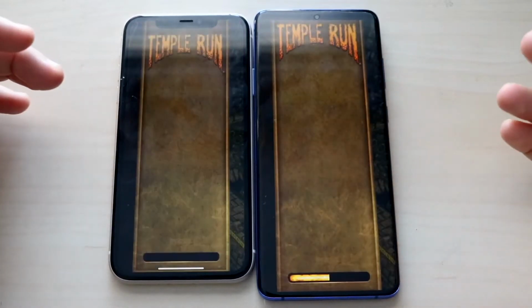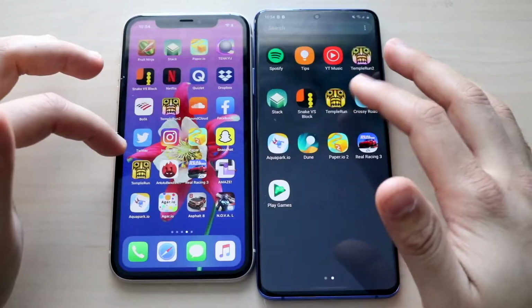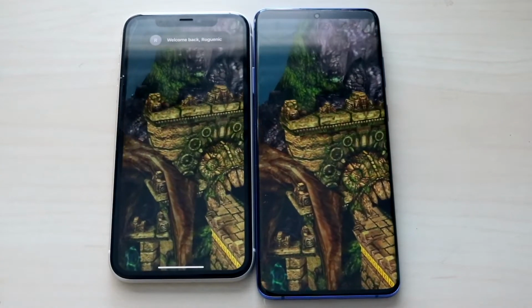And they both might be in a game, so it's going to be kind of awkward. Yep, this one was in a game, this one was not. So I'll go ahead and restart this one. Let's do Temple Run again, 3, 2, 1. And I'm pretty sure the S20 Plus might be the faster one.